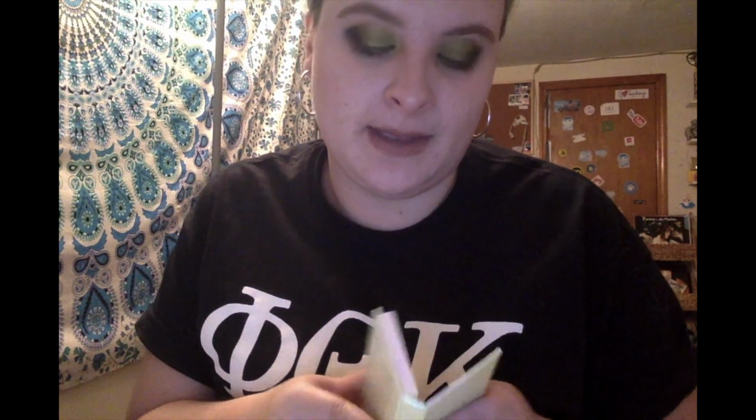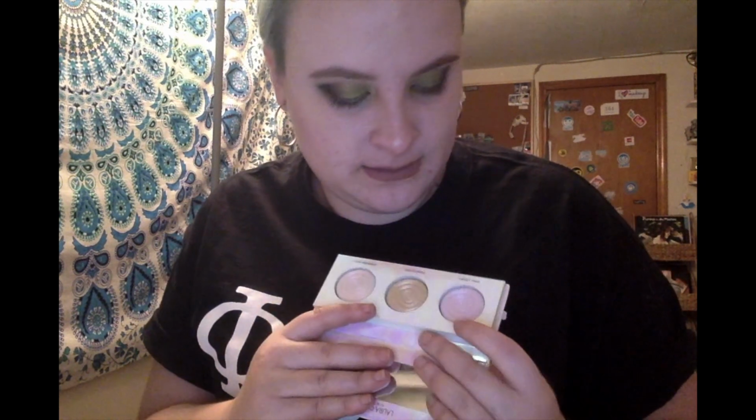This isn't in my non-cruelty free project, but I'm having fun with this. I'm not trying to hardcore pan it. I'm trying to actually enjoy it. And the other thing that's in the same project is the Laura Geller Life Flows On Illuminating Palette. So this is just 3 little highlighters. I do really like this one. This is a white to pink, and then this is like a purple to pink. I don't really care for the gold, but I'll use it.